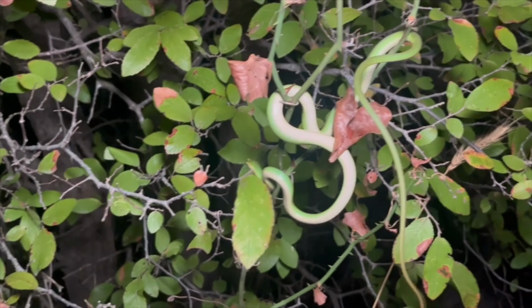These are diurnal snakes. So often whenever I'm hiking, you just see the shine from little eyes on the trail, and most people think it's some sort of mammal, but it's these guys.